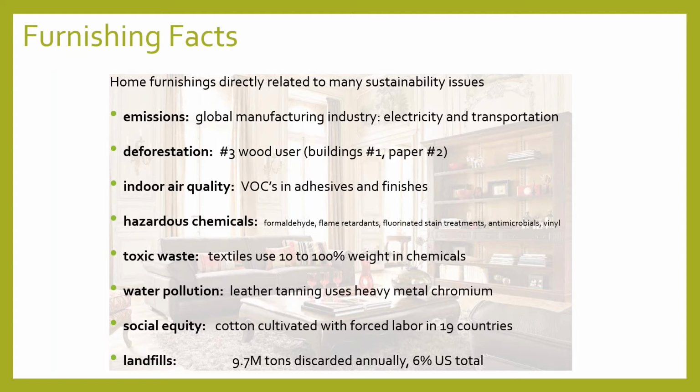We are responsible for lots of toxic waste, some of those chemicals, for instance, that make their way into our waste streams: air pollution, water pollution, and solid waste pollution. We also have a large responsibility for the health and well-being of people. Many are surprised and shocked to know that cotton is still cultivated with forced labor in many countries. So this is a problem that we can take some responsibility for and make some differences in.